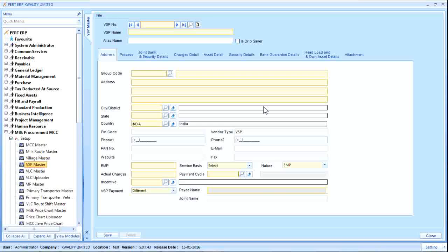Since the system captures details of trip saver also, there is provision to create a dummy VSP and tag it as trip saver. Each MCC will have such a VSP in order to take care of trip saving. Other details like head load, own asset are also mentioned at VSP master level. Based on its settings at VSP master, any benefit related to head load and own asset is provided to VSP at the time of receiving milk from him.